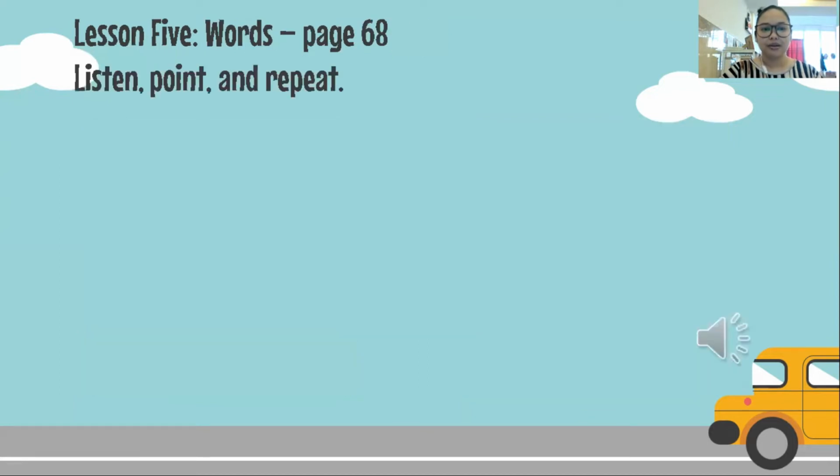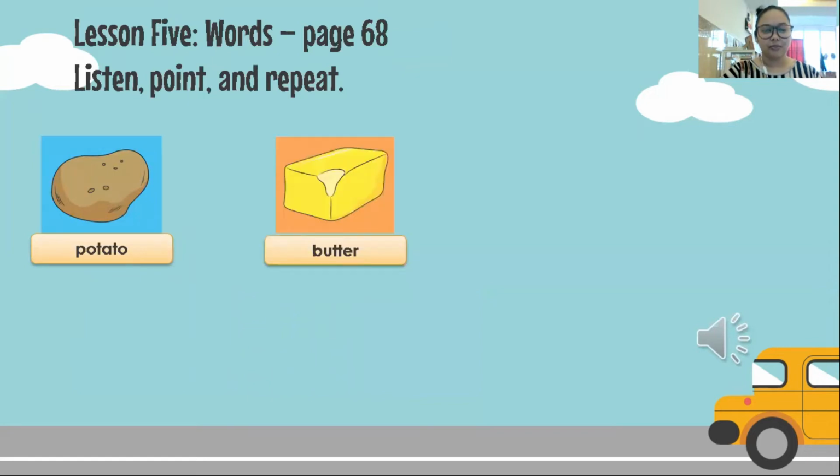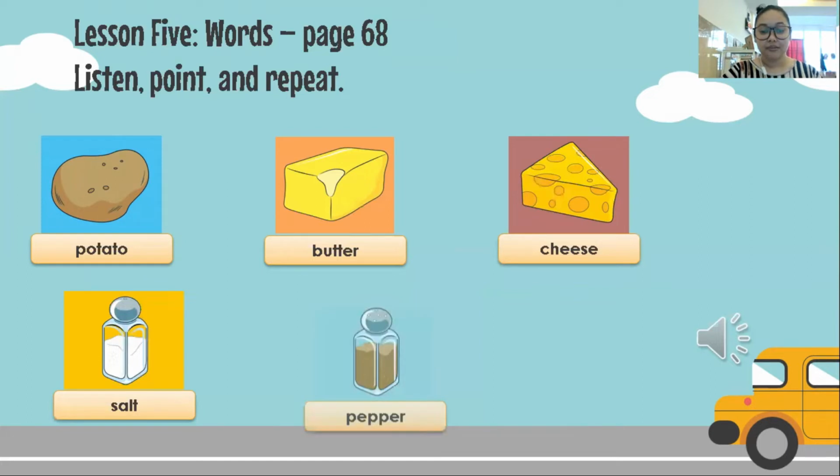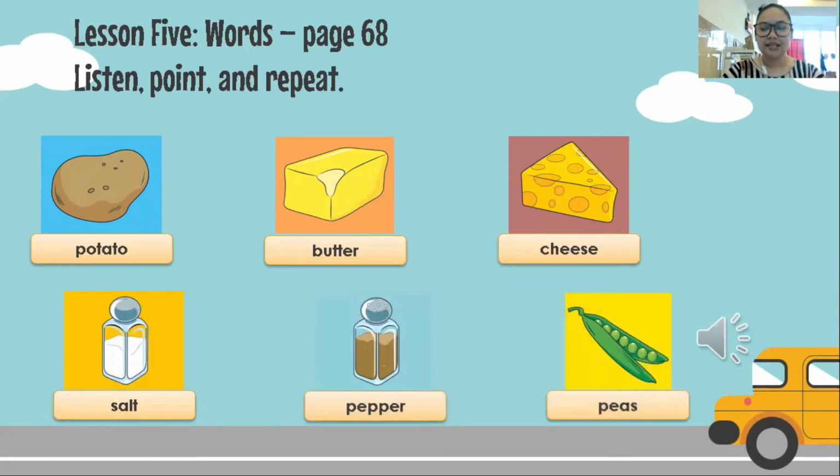Let's review the words. What's this? Yes, potato, butter, cheese, salt, good, pepper, yes, and peas. Very good. Okay, this time let's do our listen and point and listen and repeat activity. So get your pointer fingers ready, turn your listening ears on, and turn your listening eyes on too. So listen to this. Let's do listen and point and listen and repeat.